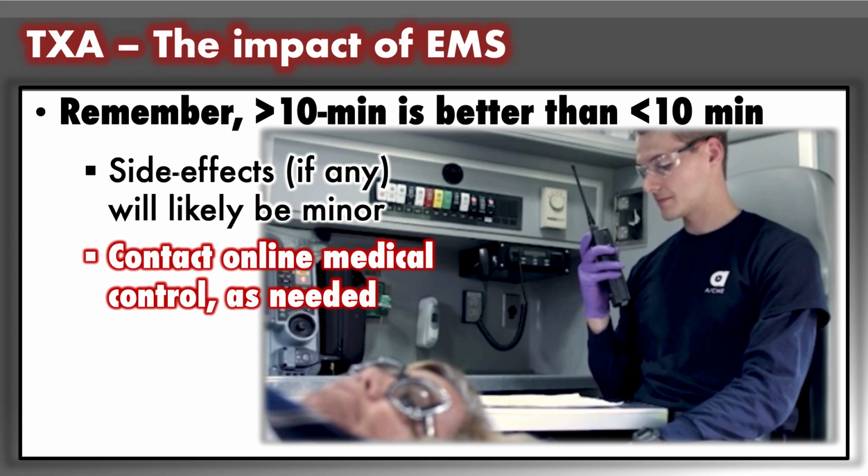Err on the side of taking at least or more than 10 minutes. No one's going to criticize you for taking 15. And even if it did go in a little bit quick, remember the side effects are going to be ameliorated by slowing down or stopping the medicine and giving IV fluid or Zofran for nausea.